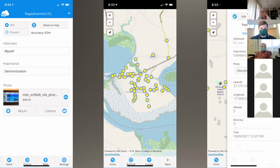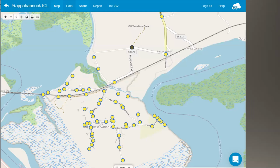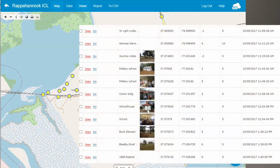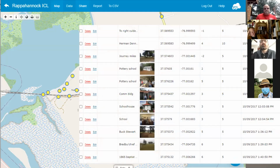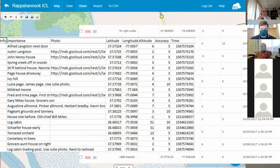If you tap any of the points on the map, you can pull up the form data in its entirety, including loading any photos that you've attached to it. You can also view the data from a browser on your computer because it's all stored in the cloud, it's all online. From there, you can also view all the data at once in a spreadsheet format with thumbnail photo previews. And then you can also use the browser interface to export the data as a CSV file, which can be viewed as either a spreadsheet in Excel or loaded into GIS software.